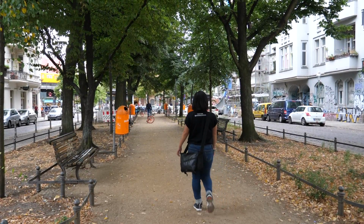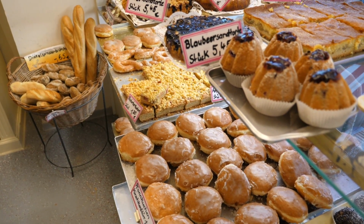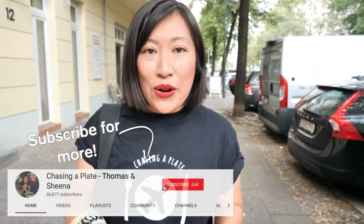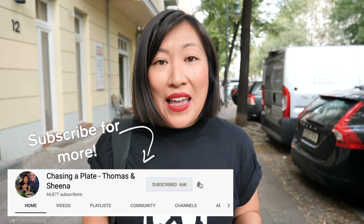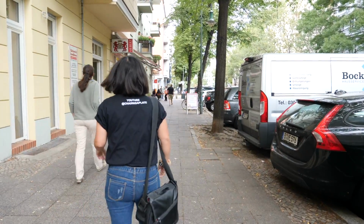We're heading for our next snack, and it's a Berliner. So a Berliner is a jam donut, or for our American audience, it's a jelly donut. And it's a little bit confusing because here in Berlin, a Berliner is known as a Pfannkuchen. Outside of Berlin, it's known as a Berliner. So it's got two different names. Let's go and grab one.